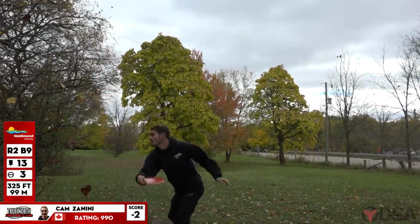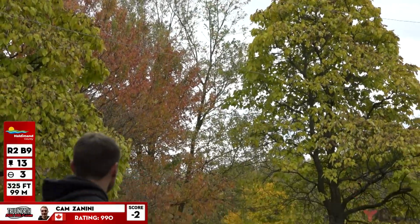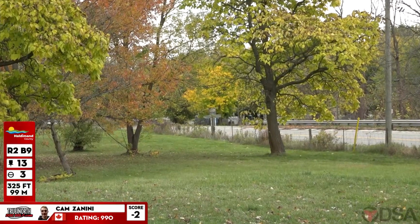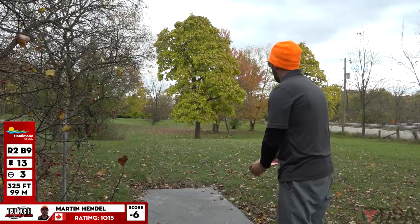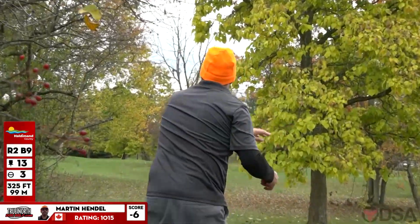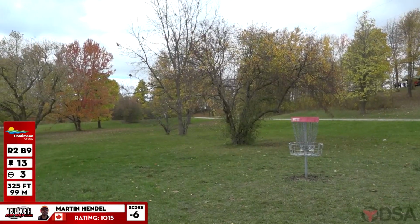Yeah, he is. So I'm trying to go over the top here, and I just didn't quite get it high enough. Does it clip through? Yeah. Oh, I want to go over that tree. Oh boy, there it goes. Yeah, I'm still in the middle though, but it's not really what I wanted. See another attempt from Marty to ace this hole, which he also clips the tree. Yeah, it's got to go in eventually.